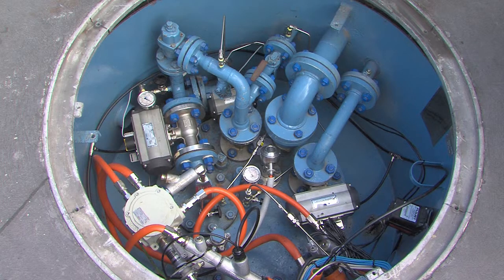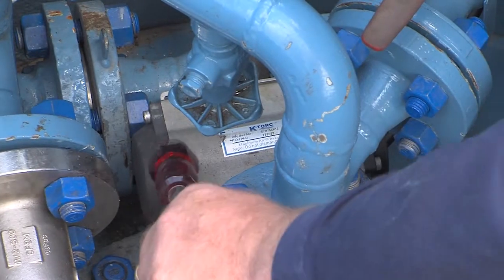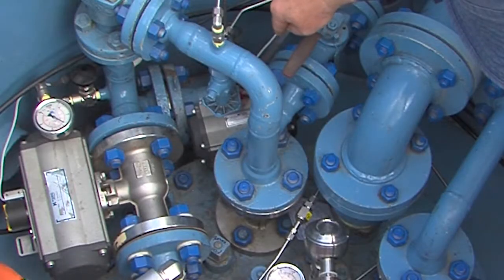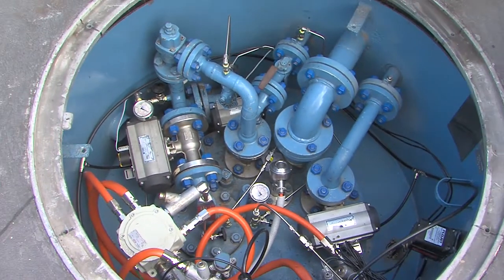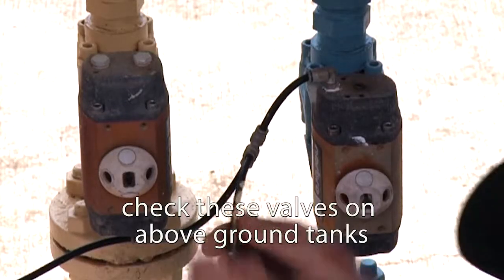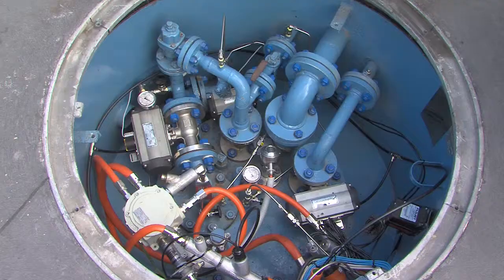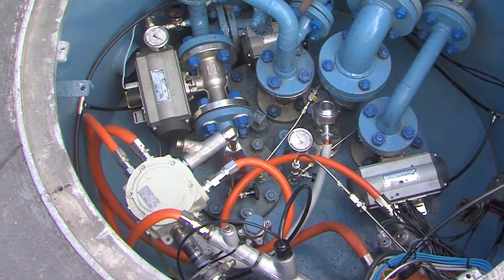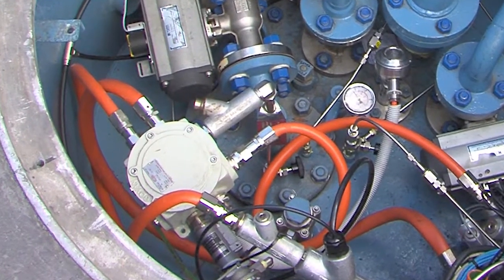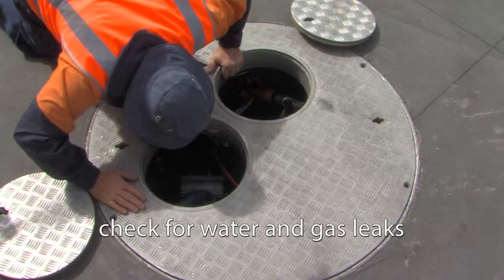Inspect the 3 air-actuated ball valves. These are the liquid fill line, the liquid outlet and the bypass and vapour return. For an underground tank, these valves will be located in the tank turret. Inspect for damage and leaks and ensure that air lines to the valves are in good condition and secured to the valve. It is these valves which will be activated in an emergency shutdown procedure. It is essential that they are in good working order. In an underground system, check the turret for any water coming in.